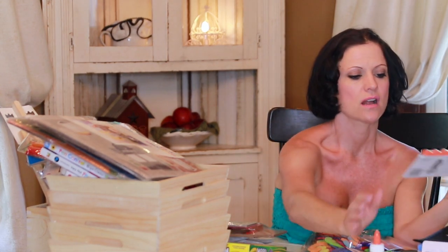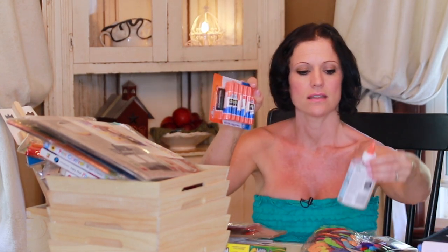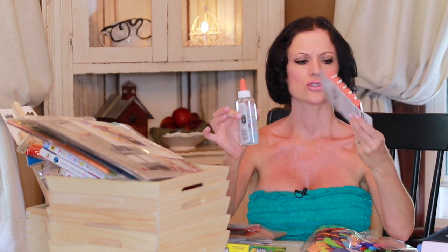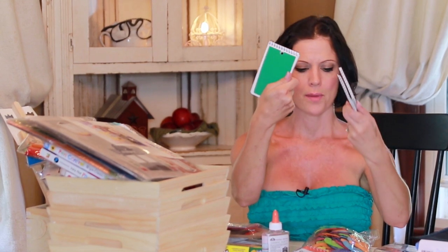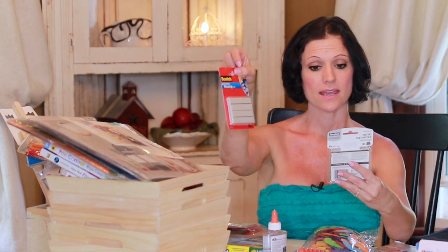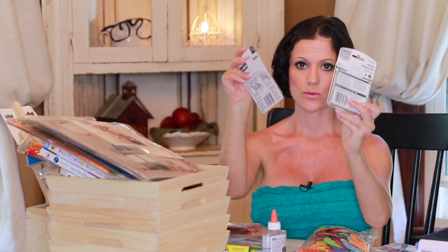So also, I stocked up on glue sticks, and we have a clear glue here. We have a couple of other bottles. We don't use this glue quite as much as the glue sticks, just because they're young kids. And then I got some little notepads and basic removable mounting putty, little mini squares, little stickable things for if I need to hang up something on the wall.